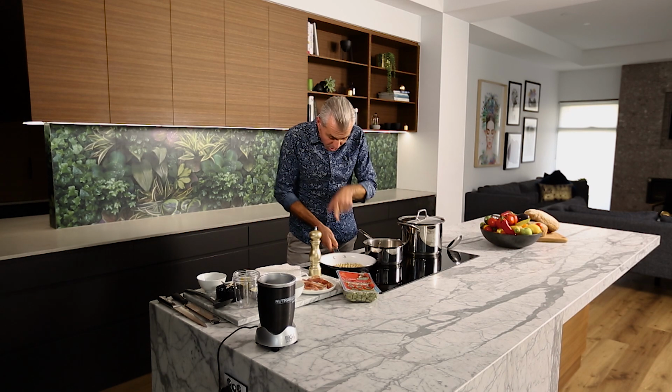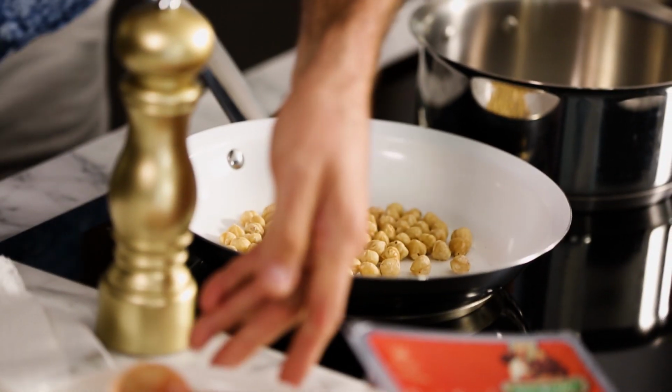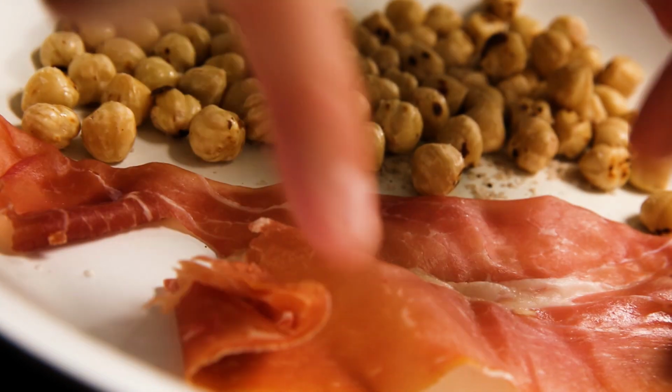So the hazelnuts are toasting away. We've got to add some prosciutto to our crumble. Did I eat some prosciutto when I went to the Martelli factory? I think I almost ate the whole place. So take some prosciutto, nice thin slices. Place that in there like so.